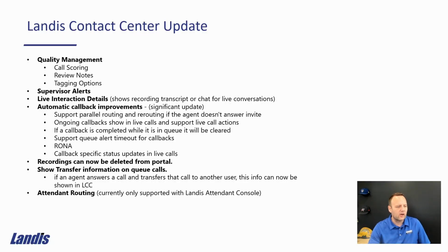Automatic callbacks are seeing a bunch of improvements. It's a significant update into some of the types of options in the automatic callbacks. A few of them that I'll highlight here. You can do the parallel routing and reroute if no agent is able to answer the invite. So if you route a callback to an agent and they don't answer it, what do you do with that call? You can reroute to whatever agent is available at that point or whatever process you have set up for it.